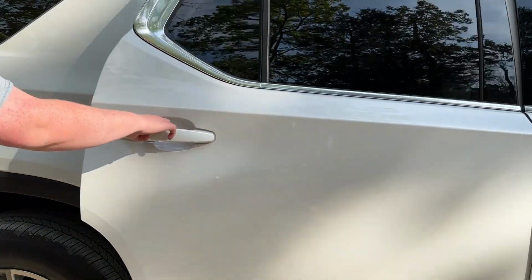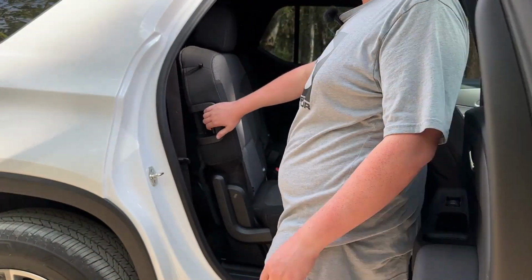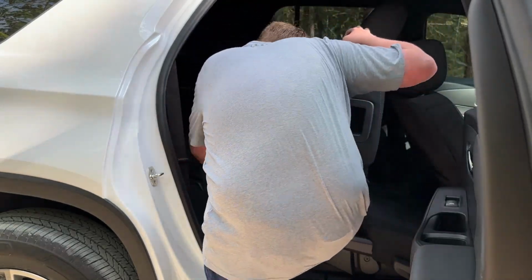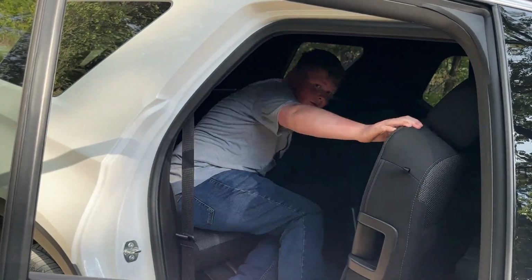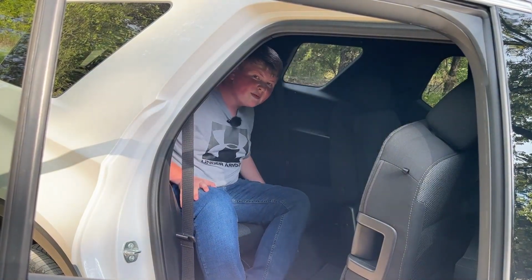Okay, I'm over here on the passenger side. Oh, would you look at that? There's a lever. Pull the lever, and the seat will slide forward, and then you can actually climb into the third row. Speaking of the third row, climbing back here is actually pretty easy. Just fold that seat forward, and you have plenty of access to the third row, which you actually do have 3 seats back here.